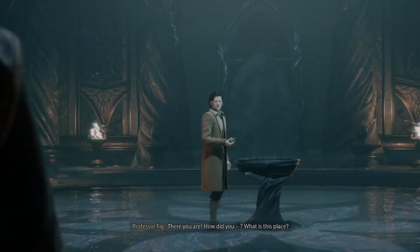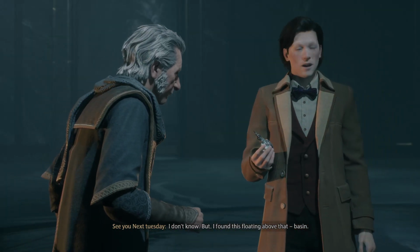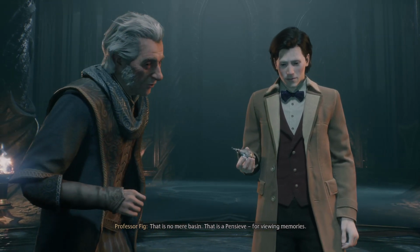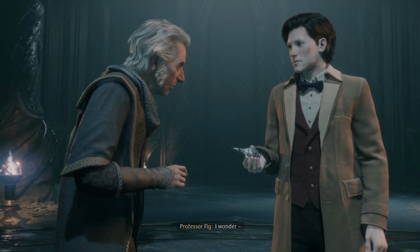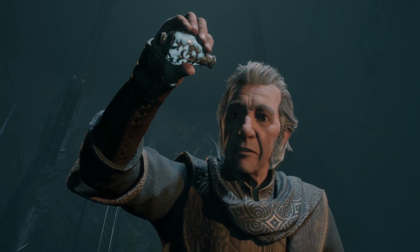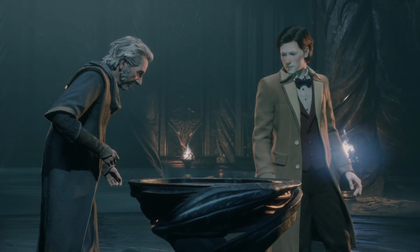How did you... What is this place? I don't know. But I found this floating above that basin. That is no mere basin. That is a pensieve for viewing memories. I wonder... Follow my lead.